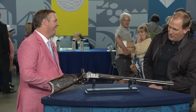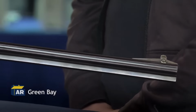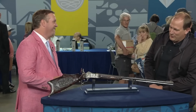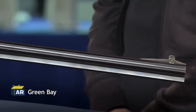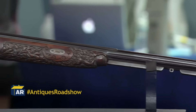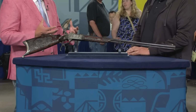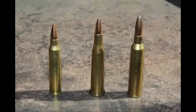This rifle is more than just a family heirloom. It's a remarkable piece of artistry and history. A guest brought a rifle in that his grandfather had left him. I brought in a rifle that my grandfather left me about 30 years ago. Dropped it off one Christmas morning, and I was named after him, so as a grandson, I inherited it from him, I guess. The appraiser asked if the guest knew where his grandfather got the gun, but the guest had no idea. He only knew that the rifle was a .219 Zipper caliber.